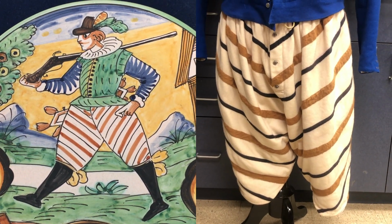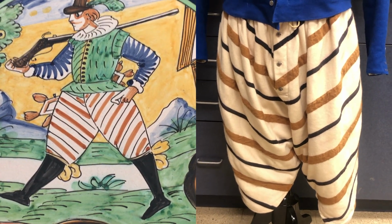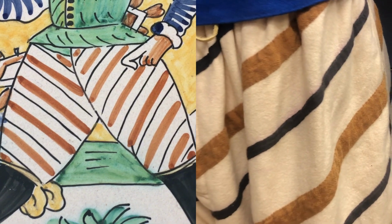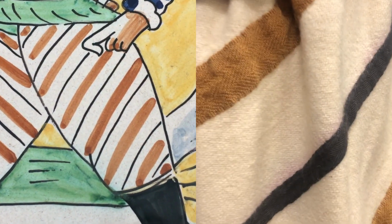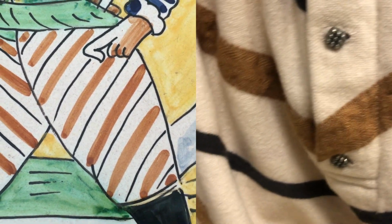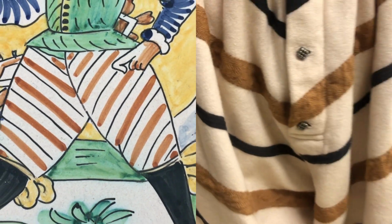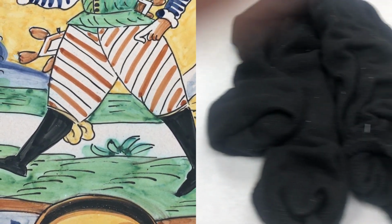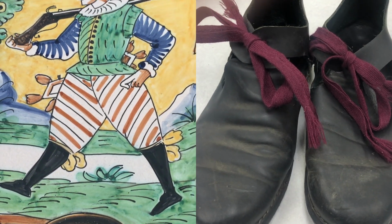Moving down to his breeches, we see he's wearing a pair of Venetian style or Italian style breeches. He has brown and black stripes going across them. So we have hand sewn all of the black and brown stripes onto this garment. Below that, he's got a pair of knit garters, black stockings, and shoes. The suit of clothes was made in our costume shop. We made this a few years ago. The suit's been worn by a few different people since then.